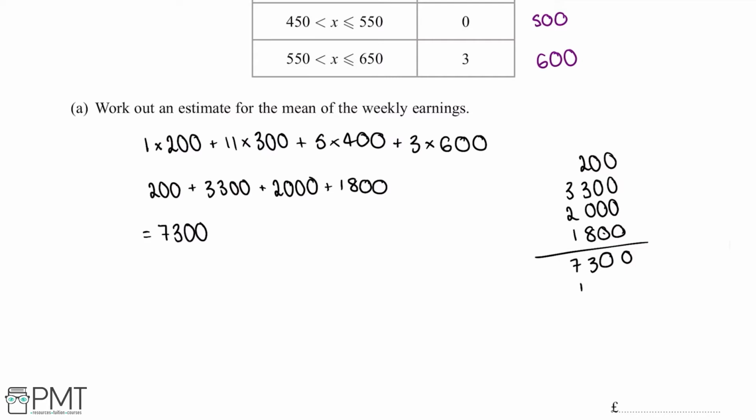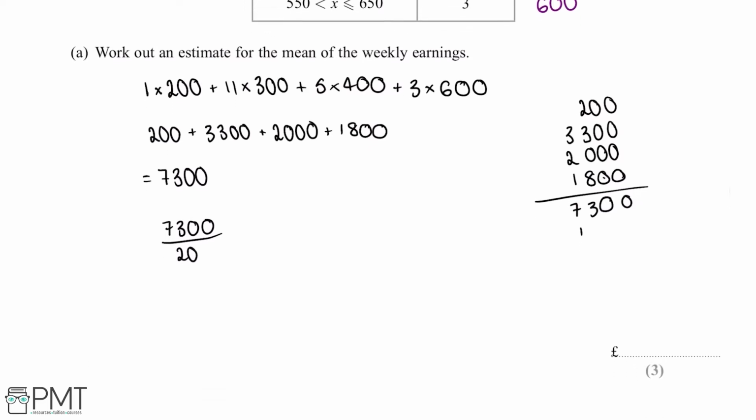So what we need to do to find the mean of these earnings is we need to divide 7,300 by 20. Now again, this might look like quite a difficult sum, but we can cancel out these two zeros on both the top and bottom of the fraction, and this leaves us with 730 divided by 2. So what we need to do is half 730. And this gives us a mean weekly earning of £365.